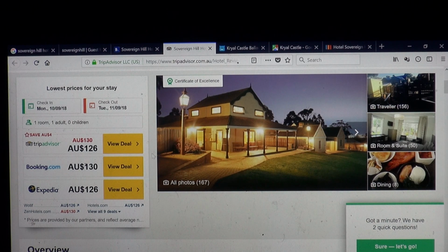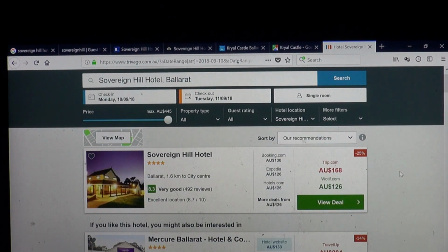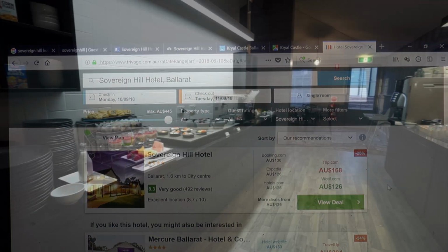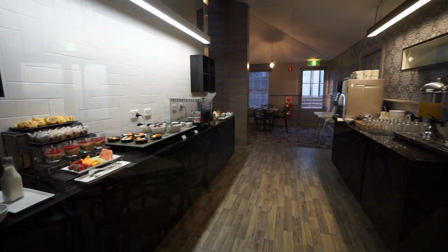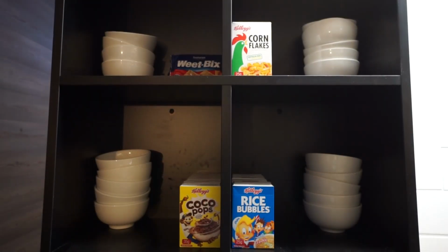If you want to stay for the Winter Lights Festival, you will need to book well in advance, as I've heard some people book a year ahead. They do have a restaurant on site, but it's only for breakfast. It's quite a nice breakfast actually, with a decent selection of dishes.